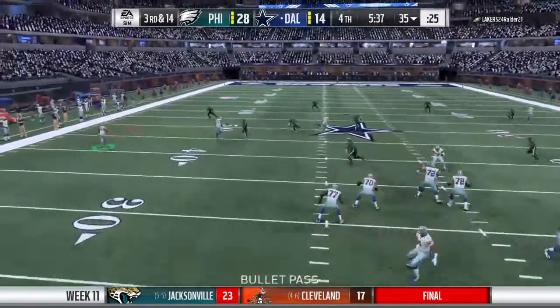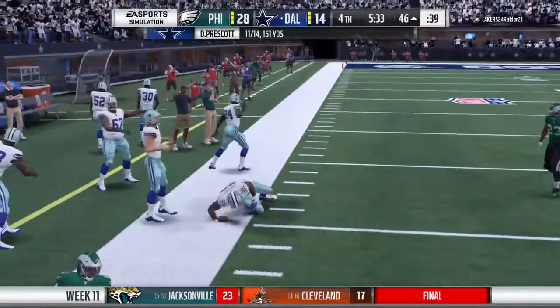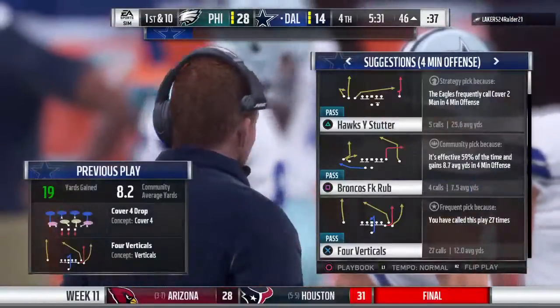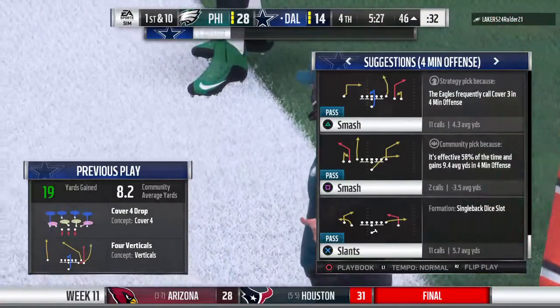Prescott down. He completes it to Bryant. And he gets this one across midfield for the first down to the 46. They call it a gain of 19, and it moves the chains.